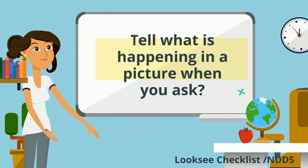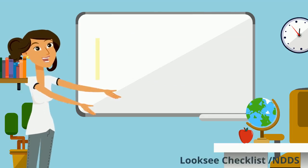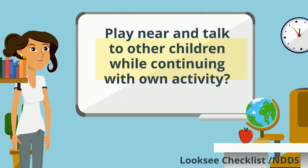Being able to talk about pictures in a book is a pre-reading skill. Does your child demonstrate an interest in reading? Kindergarten expectation, 11.1. Does your child demonstrate the ability to take turns during activities and discussions? Kindergarten expectation, 3.2.